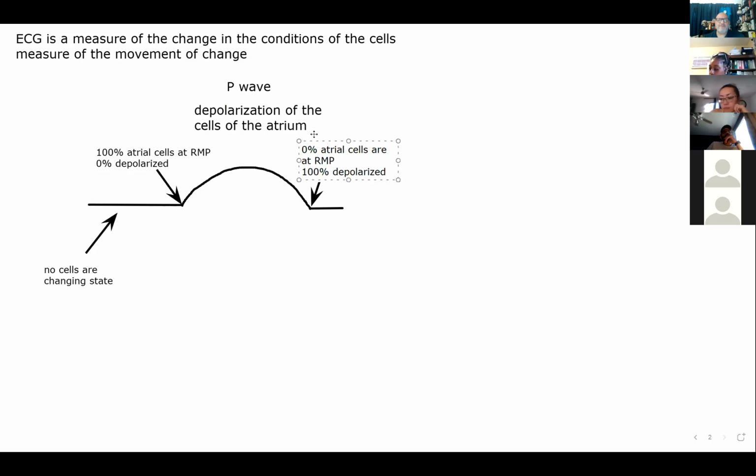Notice we are not measuring the change in action potential. We're not measuring the fact that it's going from -70 to whatever it's going to, +30 millivolts or anything like that. What we are measuring is a current, the movement of electrical activity in the cells. And if every single cell is depolarized, is there any change to be measured? No, and that's why the curve goes down.